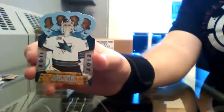Insert for the San Jose Sharks of Harry Zolnierczyk. And we got an auto for the Calgary Flames of Greg Nemisz.